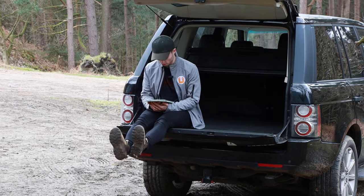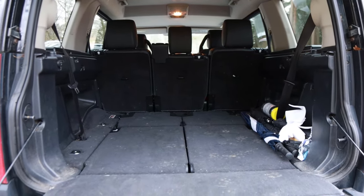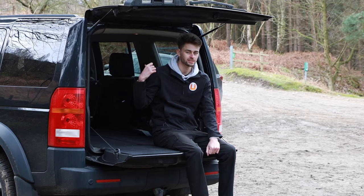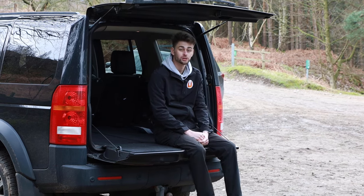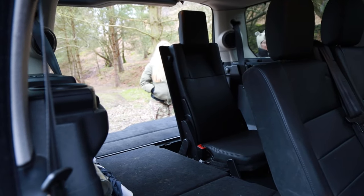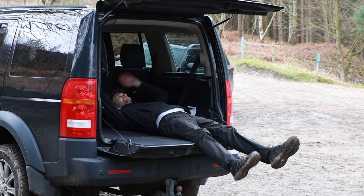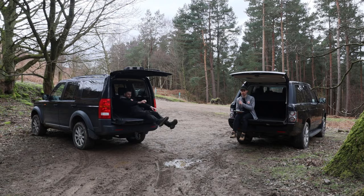So we have got in the Land Rover Discovery 3, with the second row seats in place, 1,192 litres of space. And then if you drop that second row, that goes up to a very impressive 2,558 litres of space. So yes, that is actually the pretty clear winner with this test.